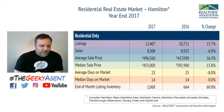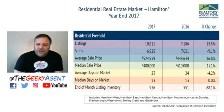If we move on to the next slide, we'll have a look at just residential freehold properties. So this is not including condominiums. And if we have a look, the average price for residential freehold properties, so these can be pretty much any type of property. Most apartment type properties are not included, but it does include townhouses and row houses, semi-detached properties, etc. The average price there is actually significantly higher at just under $525,000, which is a 16.8% increase over 2016. Sales were still down about 9.1%, so about 9% overall. And the average days on market is slightly lower at 4.2%, but that's a difference of 24 days on market versus 23 days on market. So nothing really significant there. And still a fairly high amount of properties on the market at the end of each month on average, again, due to those lower sales numbers overall.